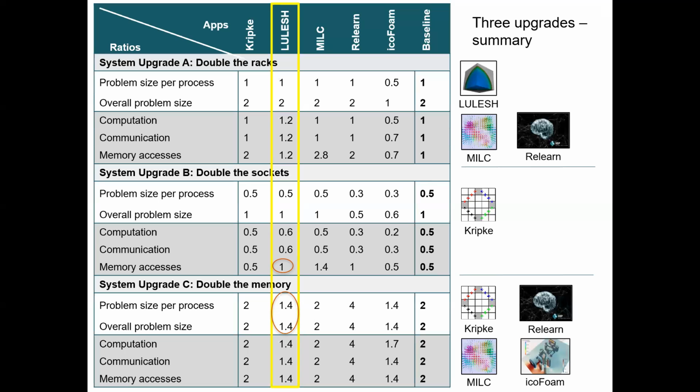Now, this means that we can also see which applications benefit most from which upgrade. And we also see that Kripke and Milc are the ones which can adapt best to all possible scenarios, with the exception that Milc has a small problem with memory accesses, especially when doubling the racks. And Kripke would be the one which can adapt to all situations with the least amount of optimization.